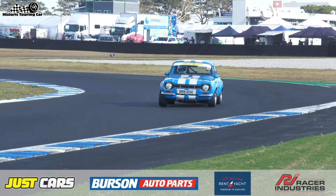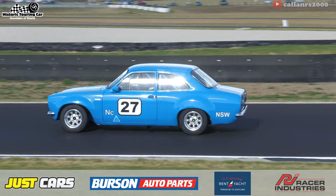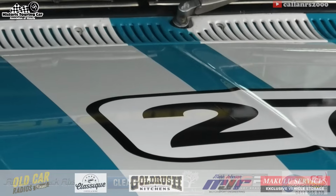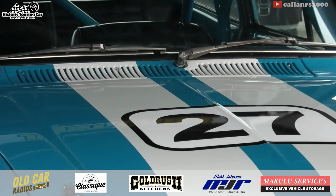This will be my 5th, I think, Phillip Island Classic. Fantastic circuit, great event. Besides our own categories in cars, you see so many other beautiful historic touring cars as far as supercars, Formula One cars. So it's just a great spectacle to be on and off track.